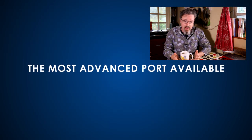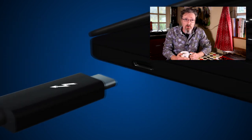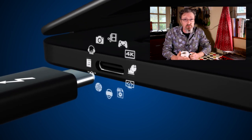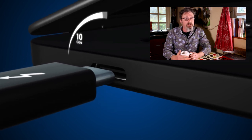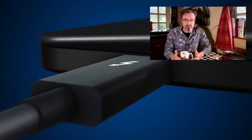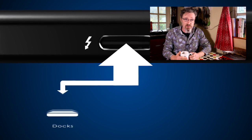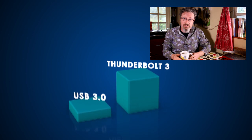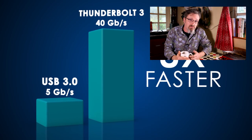I mean, USB 3 runs at 5 gigabits per second, which is cool. We like that. USB 3.1 runs at 10 gigabits per second. So that's nice. Thunderbolt 2 runs at 20 gigabits per second. Crikey. Thunderbolt 3 runs at 40 gigabits per second. So it's massively faster. The amount of data and throughput you can put through this device is fantastic. And that means that you can run a couple of 5K screens through it while powering your computer and running a bunch of audio interfaces and peripherals.